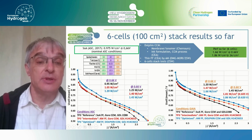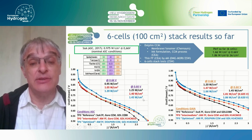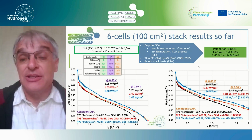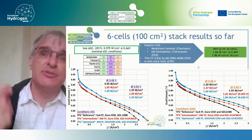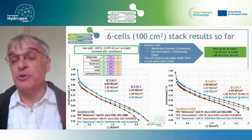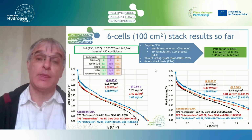So here the final ones show, under the AutoStack core condition, an increase of performance from 1 to 1.2 watts, and at 0.6 volts, 1.465 watts. And even more, if we use the Gaia conditions, which are the conditions kindly shared with us by the Gaia project, with a little bit higher pressure and stoichiometry, then we can increase this performance even more, up to 1.86 watt per centimeter square at 3 amps per centimeter square. So this is really of interest.